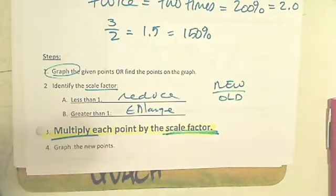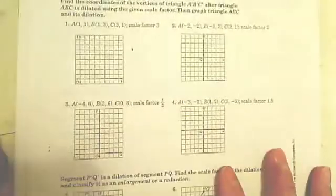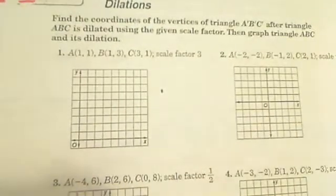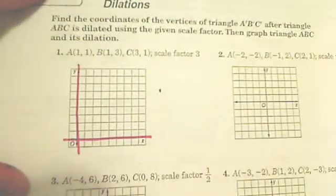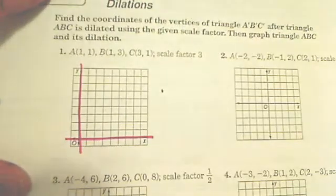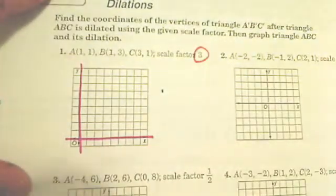This is a very confusing topic, but I want to make sure that everything that we do makes sense here. So let's do some of these together. I'm going to zoom in into the first one, number 1 here. As you can see here, it tells you the scale factor, correct? I'm going to draw it out here. The scale factor for number 1 is 3.